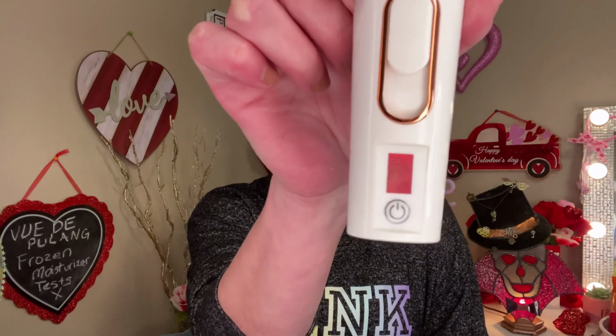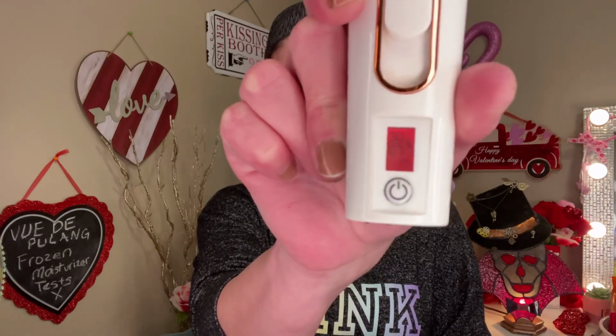So now that I got those cleaned off, we are going to do our baseline reading. This is going to be the side that I'm going to use my regular moisturizer on. So we are at 30% moisturization, and the bottom level there is 7% oil. So we want the moisturization level to rise and the oil level to hopefully not rise. So we're going to clean this off again, and then we're going to get a baseline for this side just to see where we're at on both sides. Same thing, 30% on my moisturization level, 7% on my oil level.